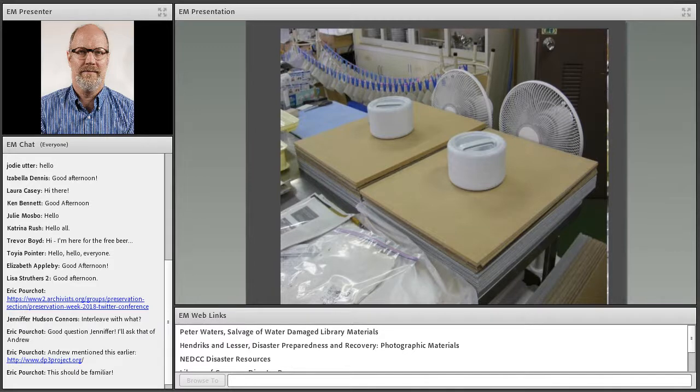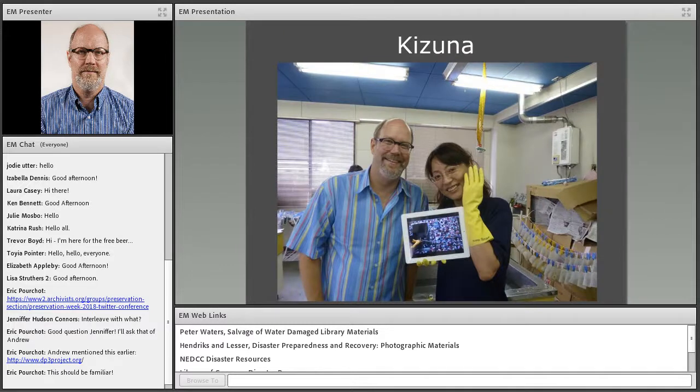And then they're just dried in a very typical conservation drying stack: polyester web, blotters under rigid supports and weights, and then fans blowing on them to accelerate the drying so that they dry flat. So this is Satoko Kono, and she was working on the project in Ofunato, and she's the one that had the gloves in that first picture, and when I visited her, she still had those gloves. And they taught me about this term.